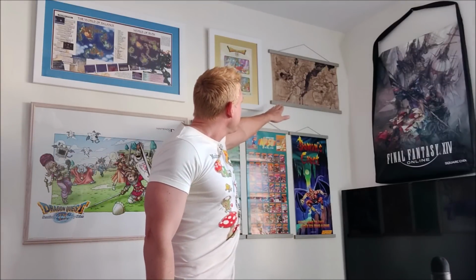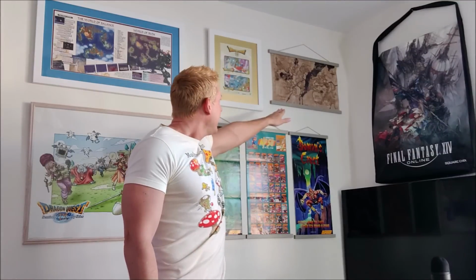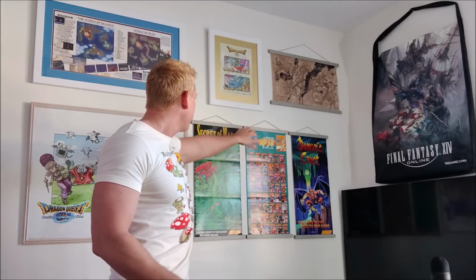Up here, this is the cloth map that came with Ys 4 Memories of Celceta, so I have that kind of hanging on a scroll frame. I had to go and buy a lot of different frames because finding frames that would fit these weird-sized posters was kind of a difficult thing to do. So I had to get these scroll frames right here, because if you try to get custom framing for some of these posters, it can run you in the hundreds of dollars to do that.